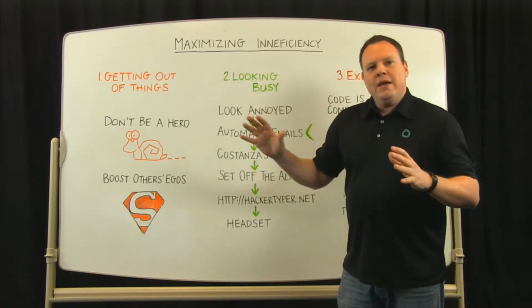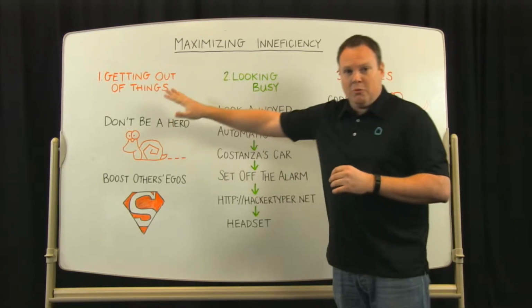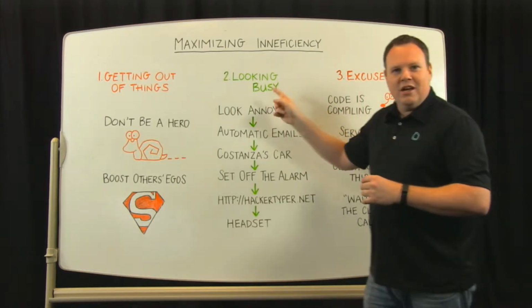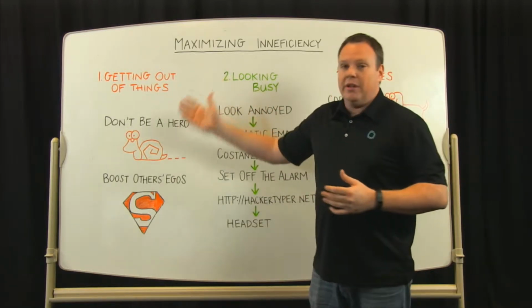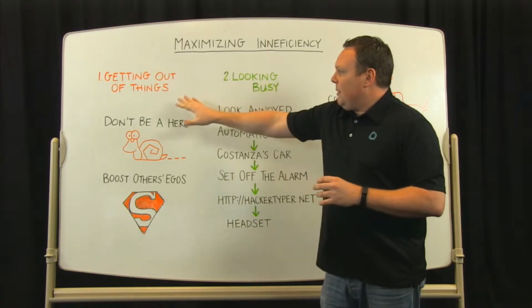So there's two main elements of maximizing inefficiency. The first is getting out of things, and we're going to talk about how to do that. And the second, of course, is looking busy. So, when you have all that free time from getting out of things, how you can fill that time and actually look busy. So let's talk about first getting out of things.